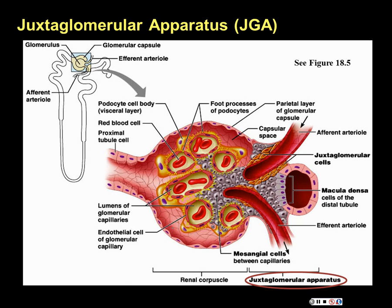Can you see the region which is called the juxtaglomerular apparatus? It's adjacent to the glomerulus. The sensing cells around the arterioles and the secreting cells adjacent to it. Questions at this point? Looking at that, you have maybe a better image to look at.